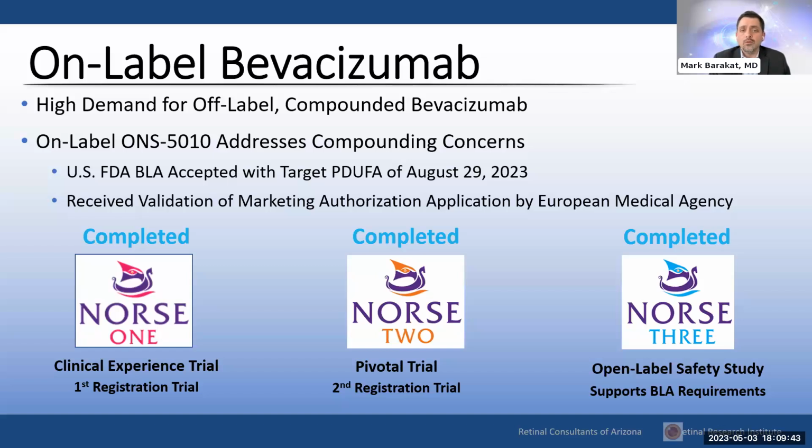As you can see, NORSE 1, NORSE 2, NORSE 3 were the trials. We focused mainly on NORSE 2 as it was the pivotal trial, but those have been completed. And with that, we anticipate having an ophthalmic formulation of bevacizumab as part of our arsenal in the near future. With that, I thank you.